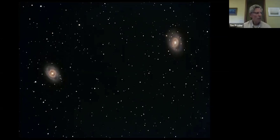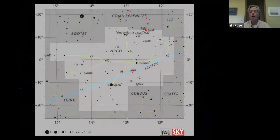Okay. Well, if we go a little bit farther up towards zenith from Leo, we come to the constellation Virgo. Now, Virgo has a very bright star, Spica, in it, and you'll notice it's designated as Alpha Virginis. And it has this little sort of head shape here. And you see, here's Leo. This is Nebula here, the tail of the line. So it's very close. Look at all these M objects and other things up here.